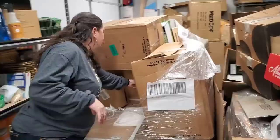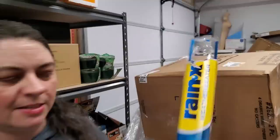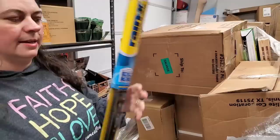Windshield wipers, anyone? Anyone need? Looks like those have been open, haven't they? These particular windshield wipers. There's only one in there? Sometimes they're only sold as one. Yeah, it's just one. So let me know what size windshield wiper your vehicle takes. We have no clue.